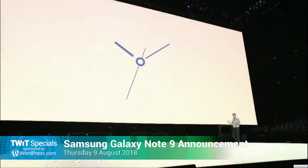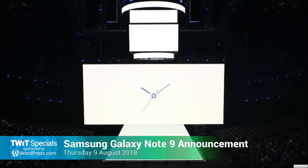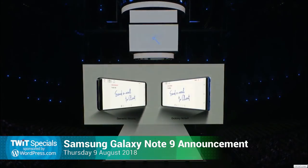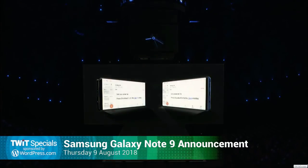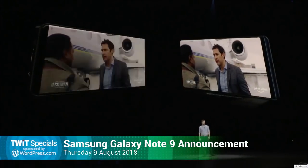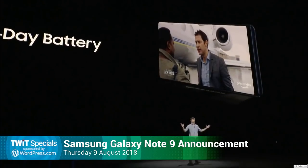Now, we all know the feeling of panic when your phone gets below 5%. You're waiting for your ride, watching your battery drain away, just praying that the car comes before your phone dies. I know that feeling, having to plan your day around your phone's battery life. That's why we created an all-day battery, the largest ever on a Note.